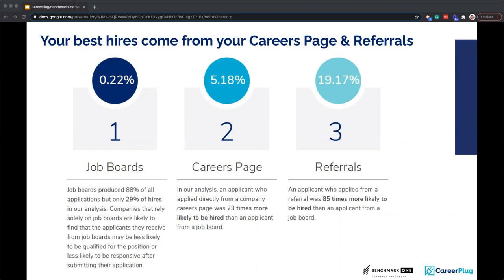What this is showing is that job boards, though they are the most common source for your applicants across all industries, are 80% of your applications in every industry in our analysis, and more than 90% of applications in some industries. I'm talking about Indeed, ZipRecruiter, and LinkedIn when I say that. For absolute volume, they do really well, but you can see that 0.22% at the top here, that's the conversion rate. That's how many applicants are actually converted into hires. So not that high. Despite being the source for most applicants, they don't produce hires at the same rate as other sources. So look over at careers page.